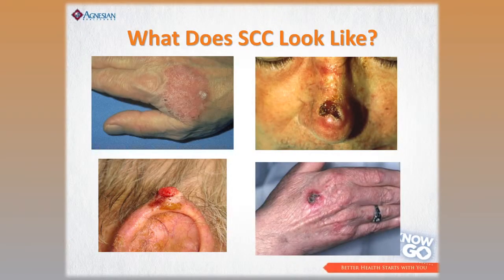Squamous cell skin cancer can have a lot more variation than most basal cells. Here in this corner, we have a red patch. It's just a large red scaly patch. This has probably been present for over a year. It's just a persistent red scaly patch. It just never goes away, okay? So we have that one there, spins around.